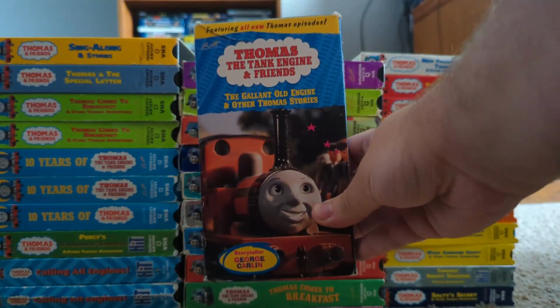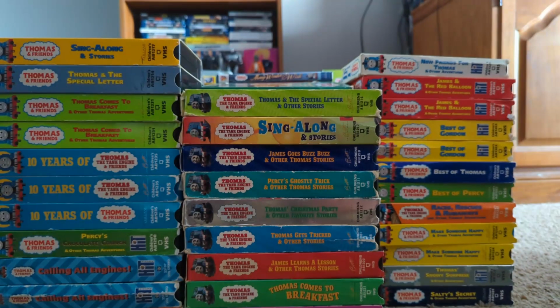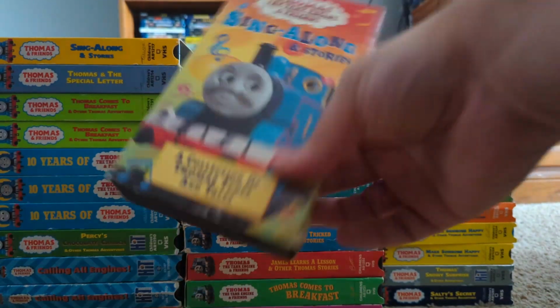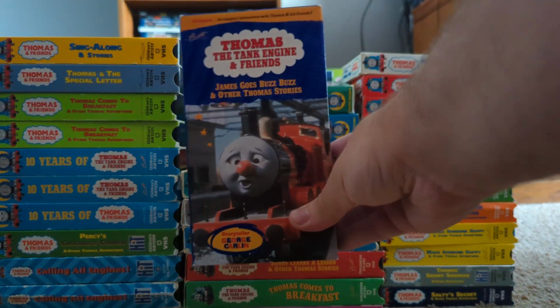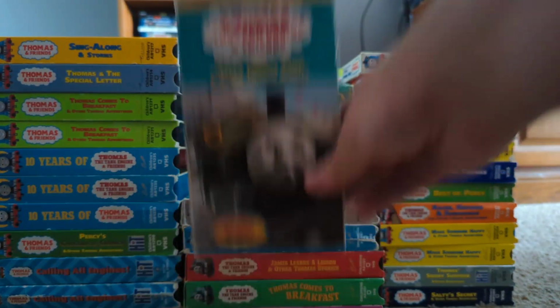An original print of The Gallant Old Engine. An original print of Thomas and His Friends Help Out. Yeah, this was the one that I think I bought a reprint of James Learns a Lesson from like a train convention, and it had Thomas and His Friends Help Out inside of it. An original print of Thomas and the Special Letter. Original print of Sing Along and Stories. A reprint of James Goes Buzz Buzz. Reprint of Percy's Ghostly Trick.